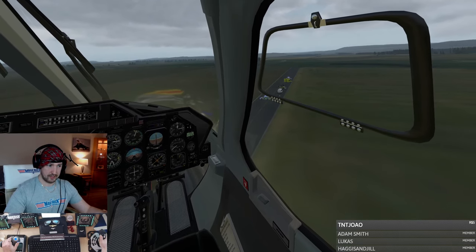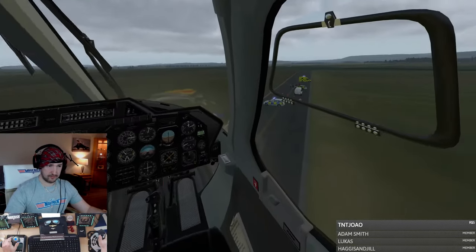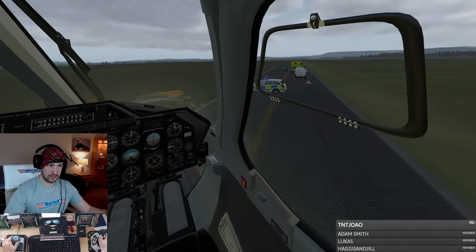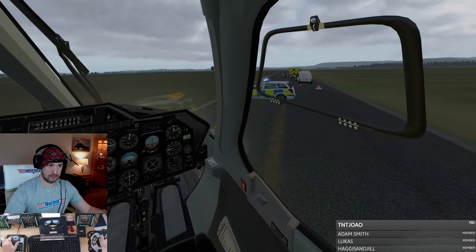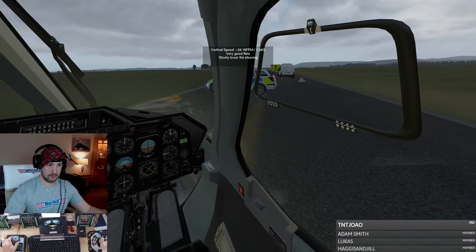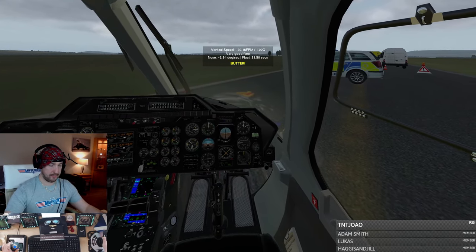Looking good. Feeling good. Happy with the rate of descent. Happy with the forward trend. Keep her coming. Don't get too close to the police car. We're good on the left. We're good on the right. Keep coming, just a smidge forward, and we want the stabilizing ground effect, and touching down. Gently lower the collective, center the cyclic, and the pedals.